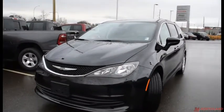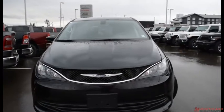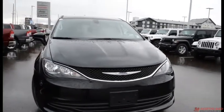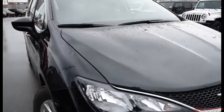Hello, this is Seth from Northland Dodge in Prince George, and today we're taking a look at a 2017 Chrysler Pacifica LX. Under the hood we have a 3.6 liter V6 engine and a 9-speed automatic transmission. This guy's in brilliant black.